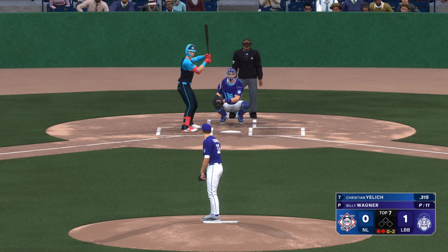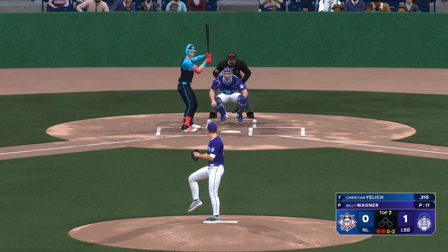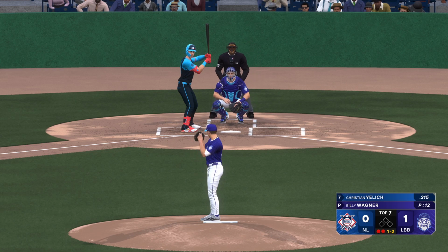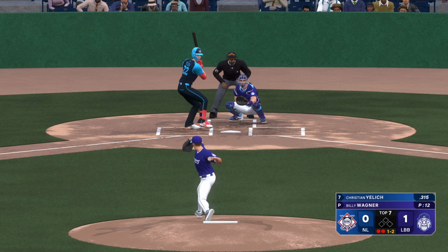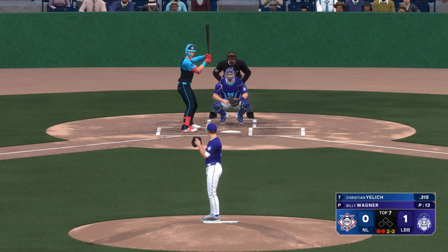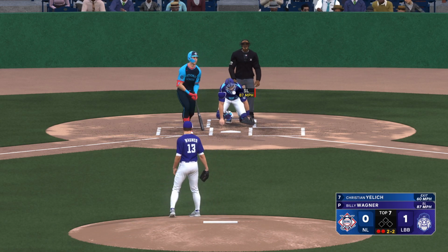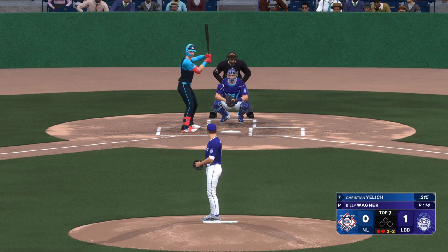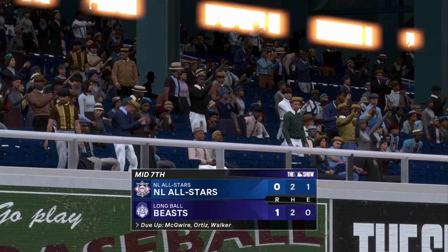Climb the ladder with that fastball, and it's 0-2. And there's a ball. I don't think he was trying to miss by that much in an 0-2 count. Just tried to overthrow that pitch. Two the count. Fights it off. He'll see another. Got him swinging. And he strikes out the side in the 7th.